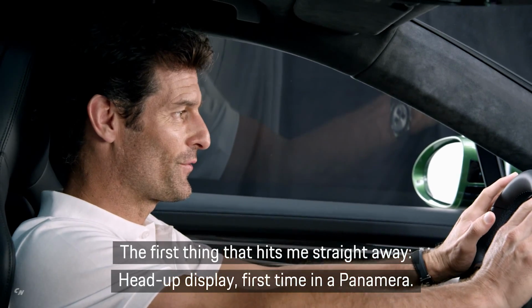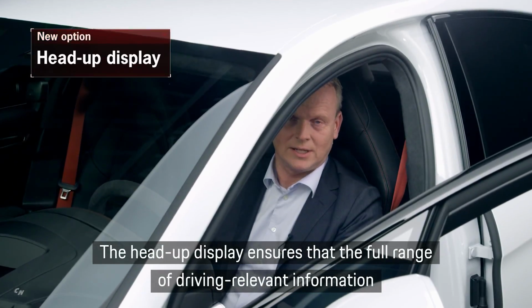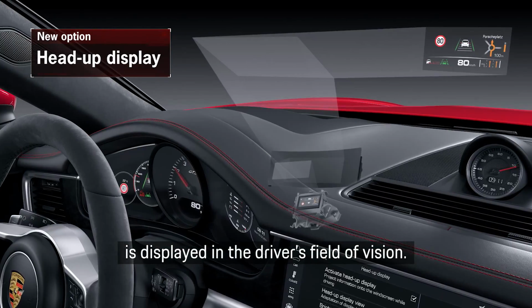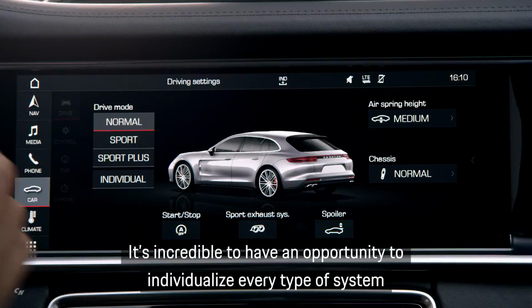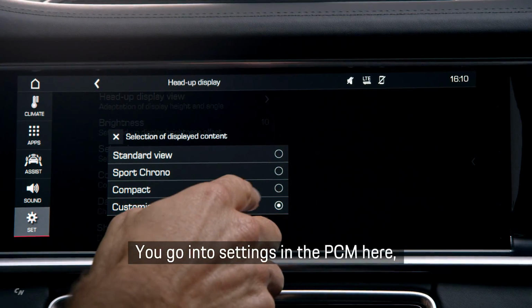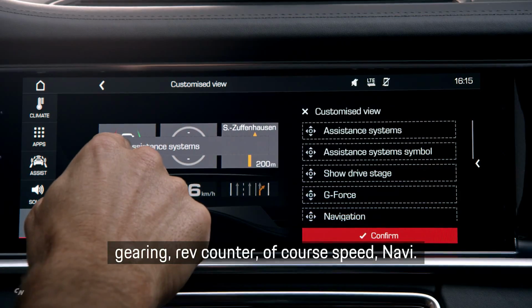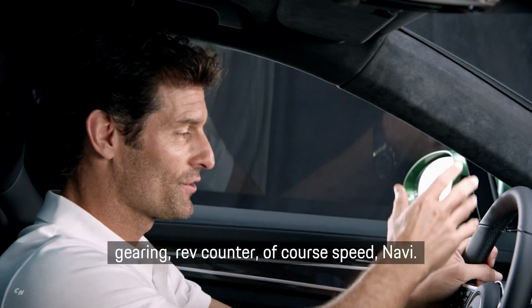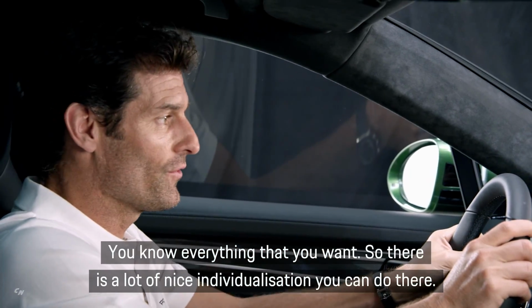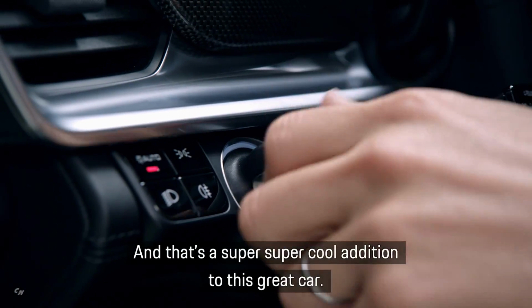What's the first thing that hits me straight away? Heads-up display. First time in a Panamera. The head-up display ensures that the full range of driving-relevant information is displayed in the driver's field of vision. It's incredible to have an opportunity to individualize every type of system that you want to have in front. Go into settings, get into the PCM here, select your layout, and then you can actually have how you want to lay it up: gearing, the rev counter, of course speed, navi, everything that you want. So there's a lot of nice individualization you can do there, and that's a super cool addition to this great car.